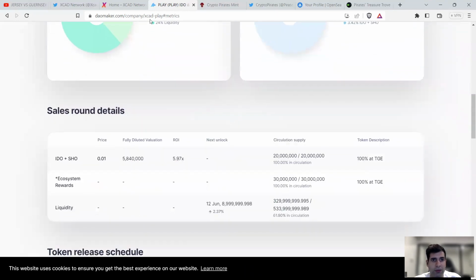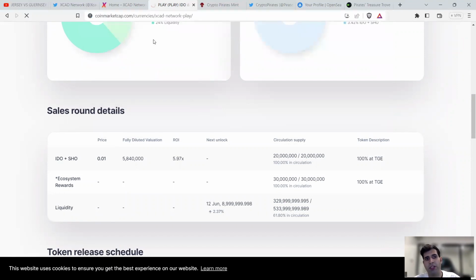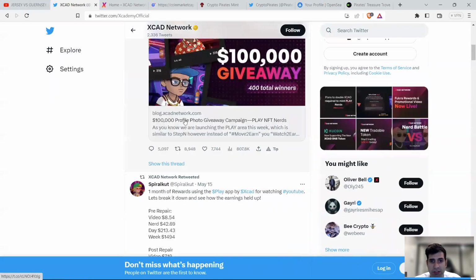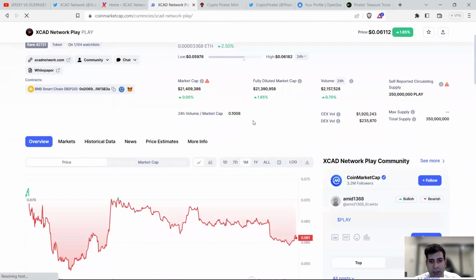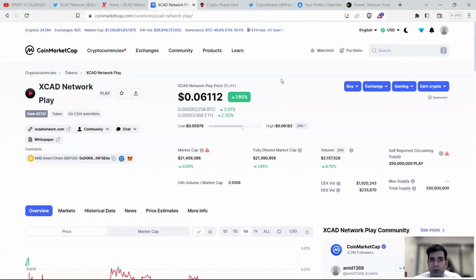So with that, you can also search XCAD Play on CoinMarketCap if you want to get more information about the token and the price action of it before I jump into the coverage of the video. And it's a very popular project. It already has like 300,000 followers on Twitter, and they have a lot of giveaways for their NFTs and their projects. And as I've said, at the moment, circulating supply is half of the 350 million tokens, valuation of 21 million for the token, and the trading volume today has been 21 million. So it's a pretty good revenue stream. And as you can see, even though it's an X2N, it's pretty consistent because they have raised a lot of money and liquidity for it to go ahead.